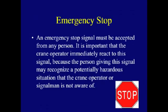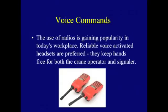It is important that you, as a signal person, be looking for this signal being given as well. If you notice it, you should immediately give the same signal to the crane operator. Then establish communication with the employee to determine why they called an emergency stop and what can be done to fix it. The crane should not move at all until you as the signal person give them the signal to do so.